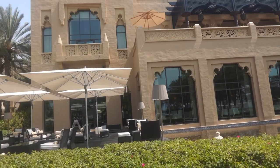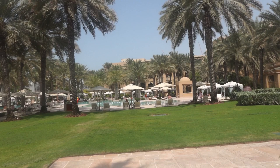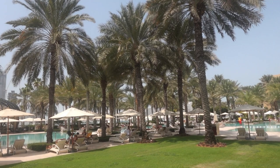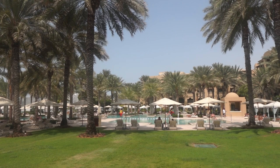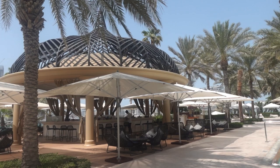Between the palace and the residence side and the location on the palm, they have a lot of different restaurants to choose from that you can dine at. And then they also have a ton of pool space. Huge, huge pools. Aside from the other pool that is adults only, if you have a family, you can come to this pool. Ton of loungers, ton of area, space for everyone. This is the pool bar. Again, very big. Lot of seating area.